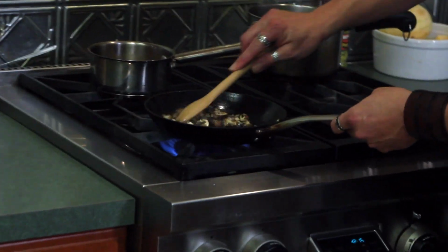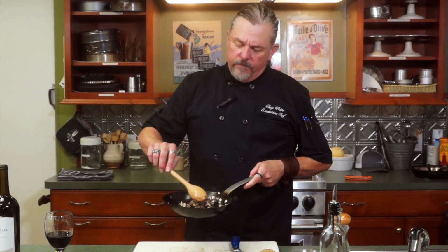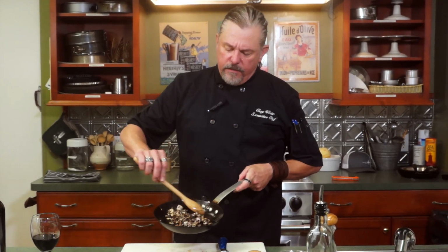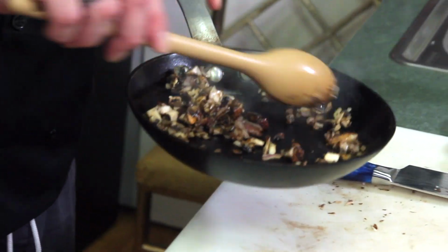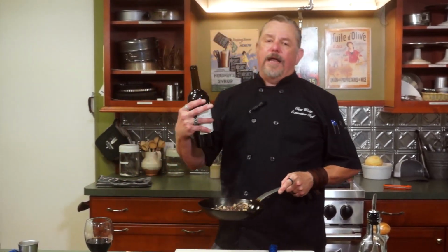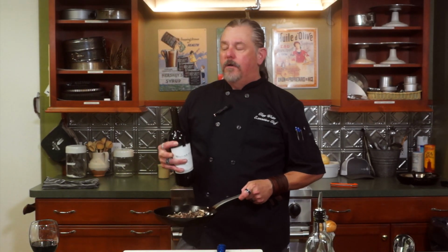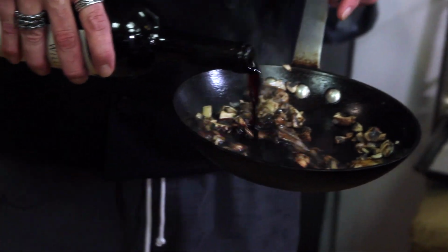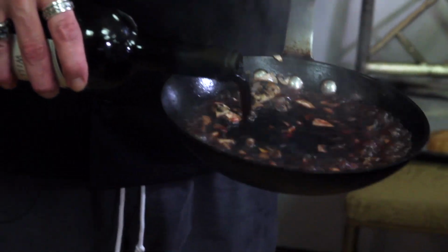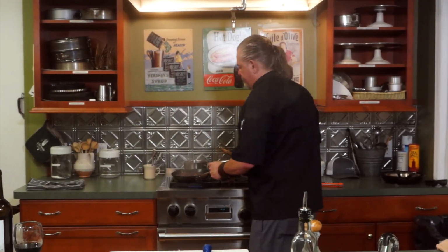All right. And again, we're just trying to get some good color on these mushrooms. We're not trying to burn them. We're not trying to cook them down to nothing. So I'm smelling some good flavors in here. And I always tell people, do this off the heat. If we add alcohol to a hot pan, it's going to vaporize. If you still have it over that heat, you might start a fire. So we're gonna always add our wine off the flame, and then we can go back to the flame.